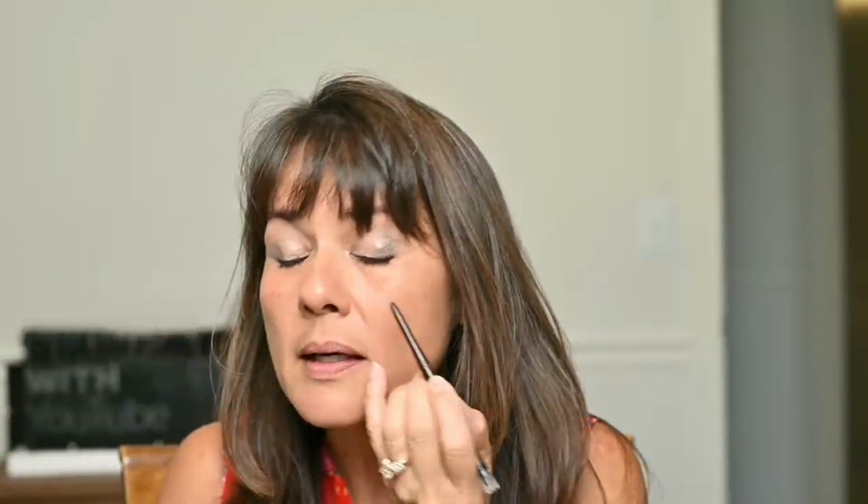Before I was using Rodan and Fields. I can't remember what their lash booster was called. Is it called Lash something? Lash Boost? I don't even remember. But that's the one I used for years, and I really like that one. So if this one doesn't work, I'll go back to the Rodan and Fields. Okay, so I just did some liner. I'm going to take the little sponge tip and soften underneath.